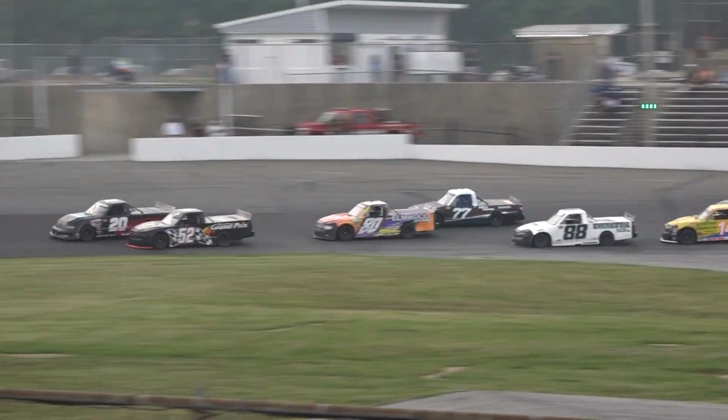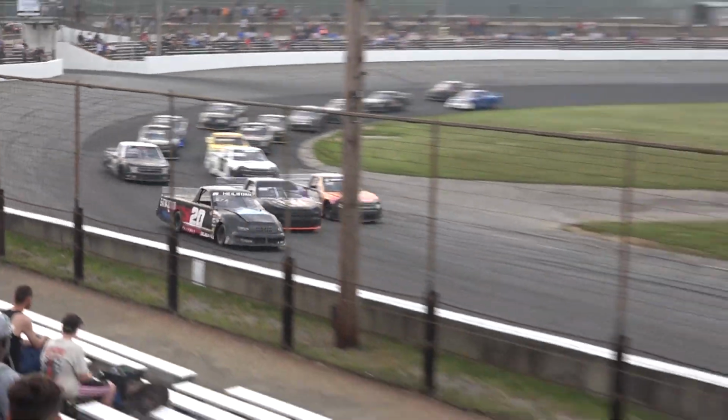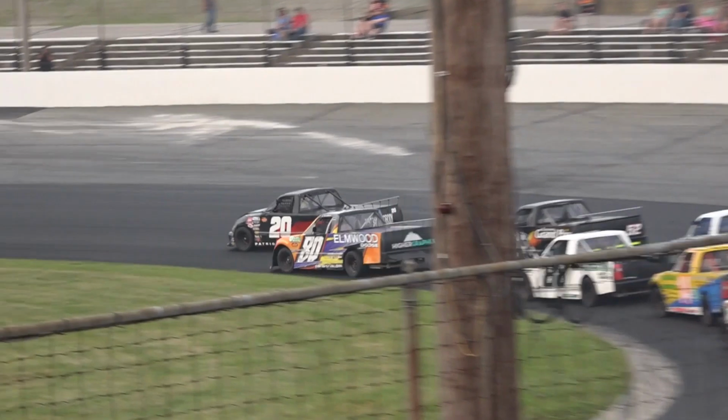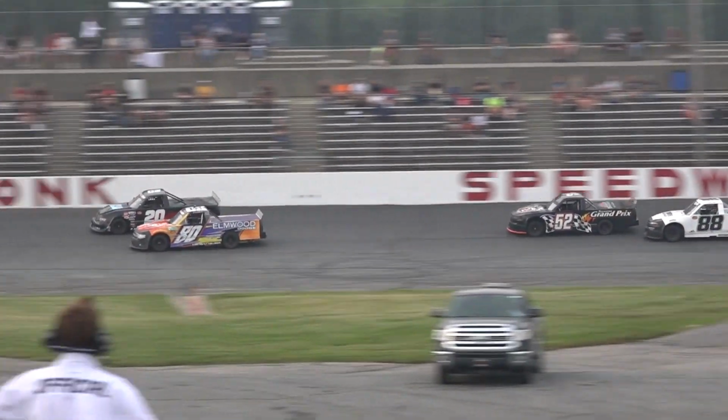Bobby Tripp all sorts of crossed up down the back straightaway as Martin tried to take advantage. He works underneath Lenny Guy. 3 wide for the lead. Look at Cavallaro dive down to the inside. Takes over second. And how about the run by Heilborn on the outside, holding on to the top spot.